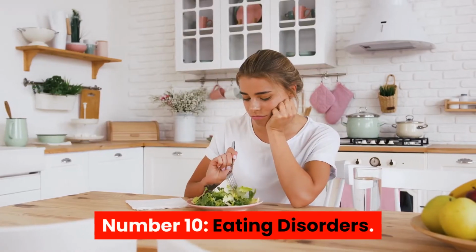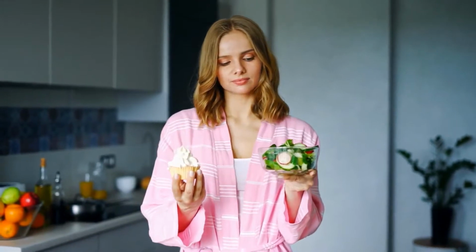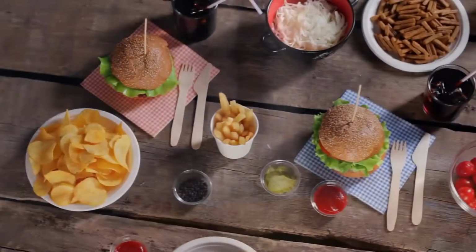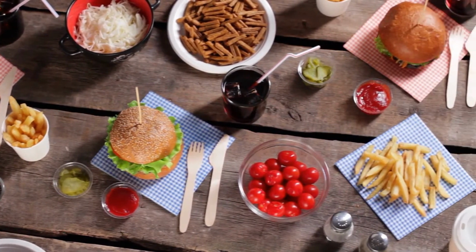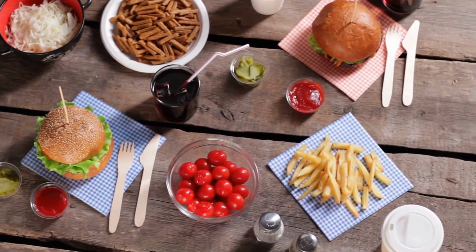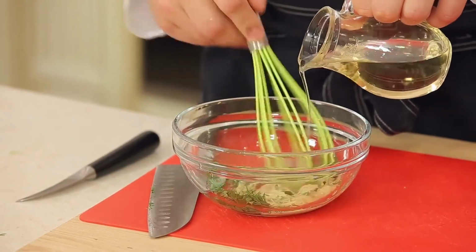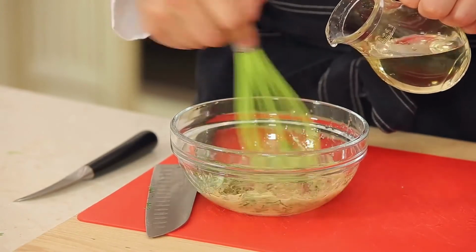Number 10. Eating disorders. Unhealthy eating habits can eventually show up on your skin. If you want to have beautiful and youthful-looking skin, avoid fatty foods, coffee, and even sugary drinks. Junk foods can also overload your system with free radicals, those pesky nasties that expedite the aging process. A nutritious diet can be a genuine challenge of patience and self-control, but it is not only good for your weight, but also for your skin.